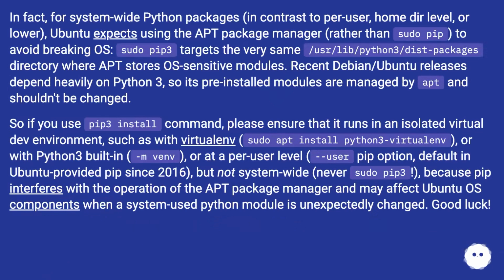In fact, for system-wide Python packages, in contrast to per-user, home-tier level, or lower, Ubuntu expects using the apt package manager, rather than sudo pip, to avoid breaking the OS. Sudo pip3 targets the very same directory where apt stores OS-sensitive modules. Recent Debian/Ubuntu releases depend heavily on Python 3, so its pre-installed modules are managed by apt and shouldn't be changed.